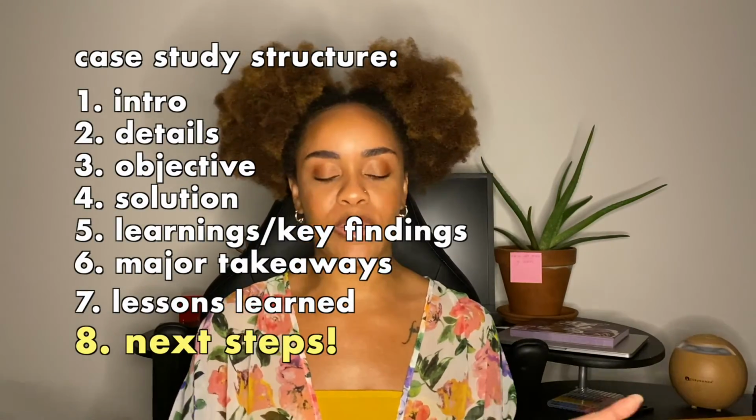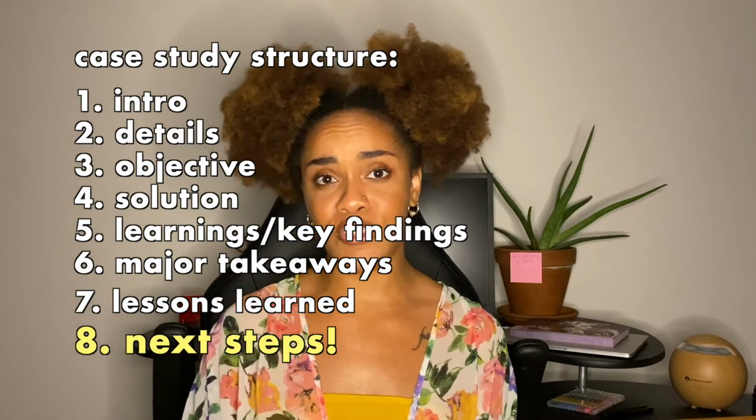And then finally, you want to end with next steps. If you want to put lessons learned at the very, very end, you can do that. But also remember to include the next steps. So where are you going from here? Where is the team going from here? What recommended next steps do you have? Or if there's not necessarily a next steps because of the nature of the project, what next steps would you recommend that the team take, even if they're just hypothetical and they didn't actually happen? What are those next steps and why are you recommending them?